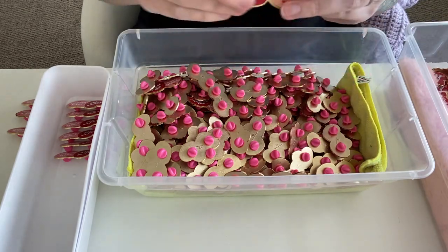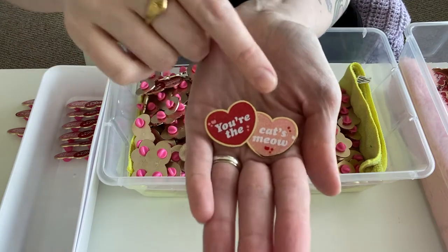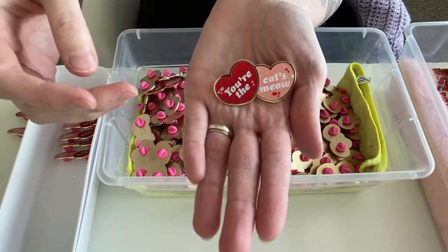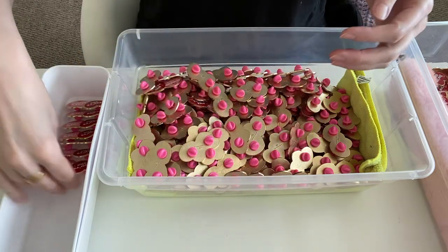Ooh, you see the screen print ink? Got a little squirrely there. Go away.